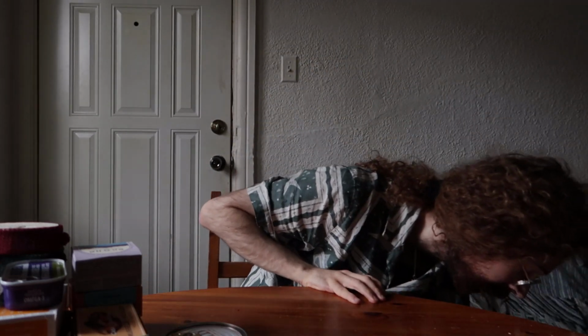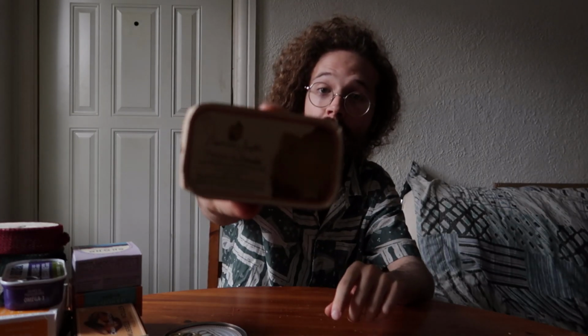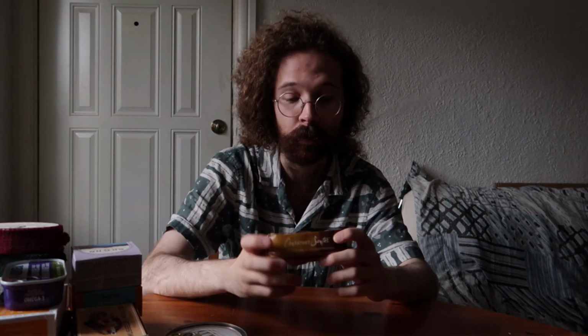What's next? This is more mackerel. It's mackerel in mustard sauce by Conservas Santos. I don't know anything about them. I've never heard about them. Some of these I had heard about before. This I have never heard about before. But I love mustard, I love mackerel, so hopefully it's gonna be good.